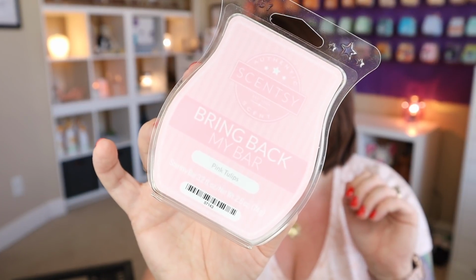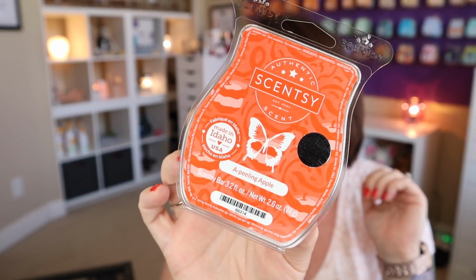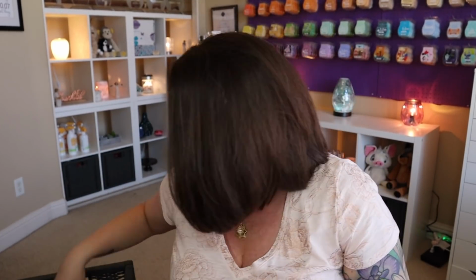What can I say? I also got through a bar of Pink Tulips, which is a really nice sweet floral as well. I got through a bar of Appealing Apple, which was a scent of the month, and it's just a really nice, perfumey apple scent. So I like this. So Appealing Apple, got through one of those.